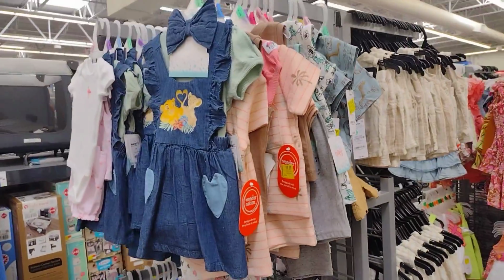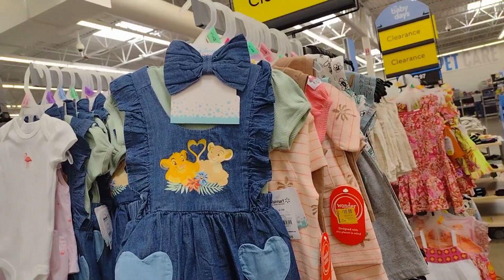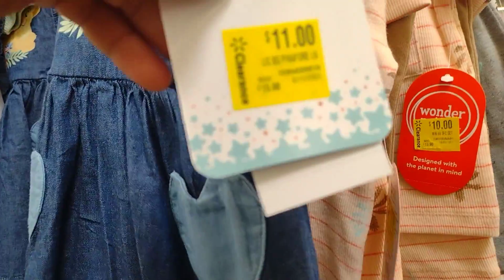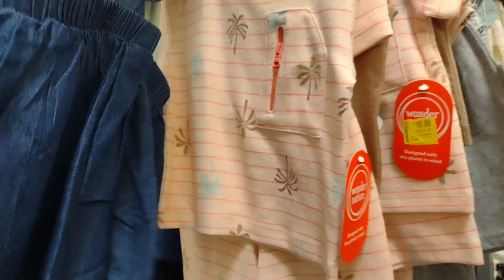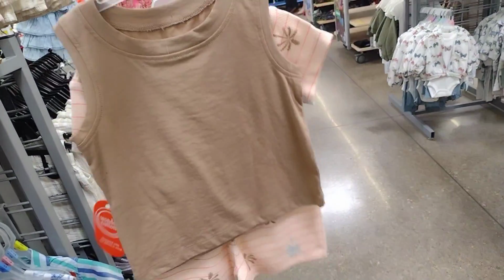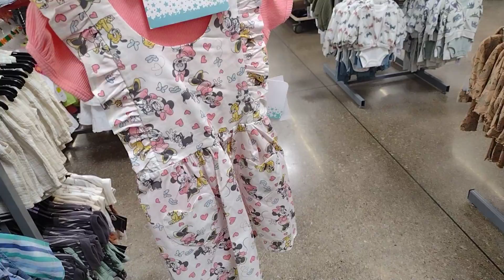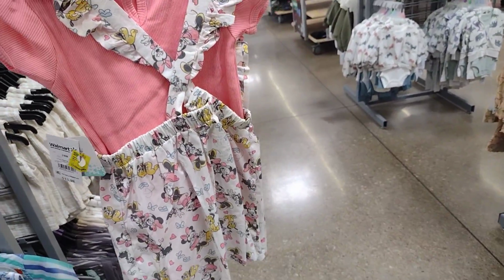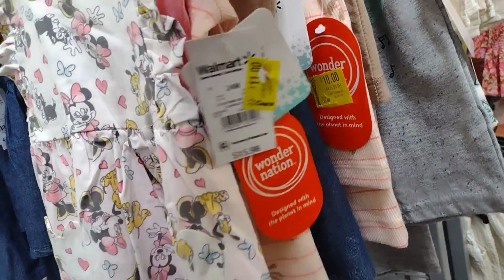Okay, and they have more little cute sets over here, guys. Look at these little cute sets, so freaking pretty. These are for babies, and the regular price is $15.88, about $16, down to $11. I'm going to scan a couple just to make sure. They also have this one here. This is a three-piece set. It has those shorts as well. But they have the cutest outfits. And again, these are $11, $10.